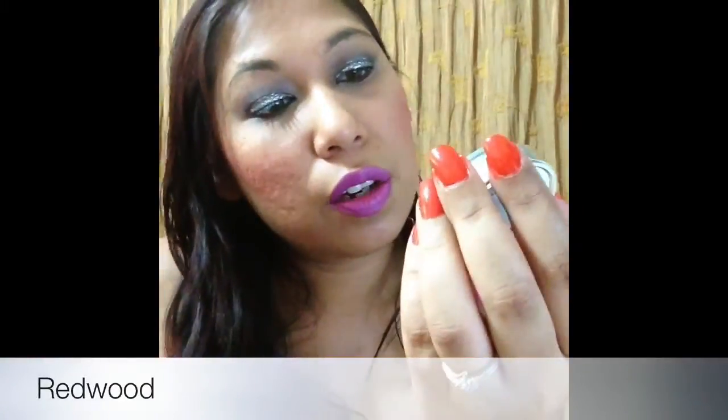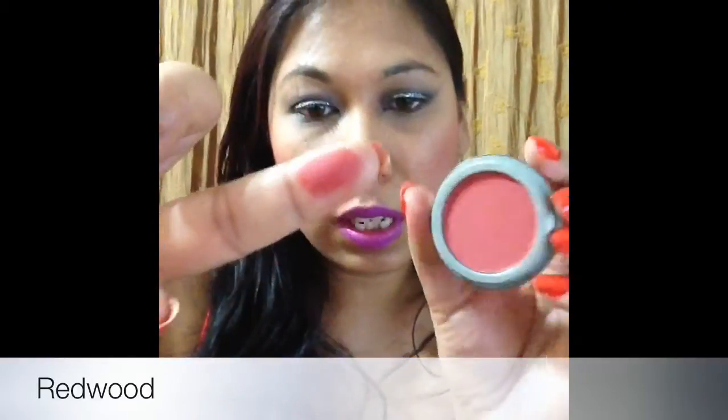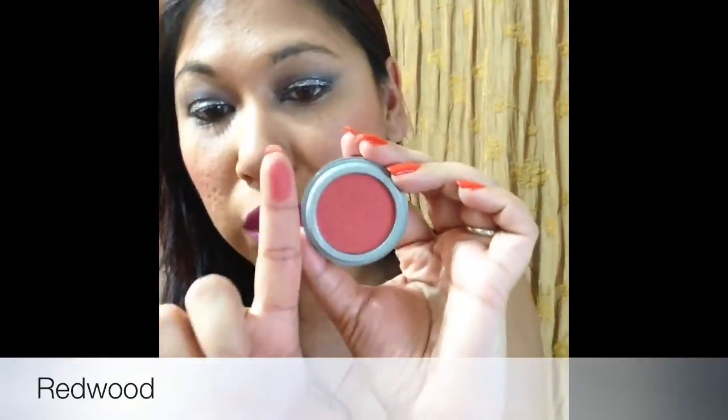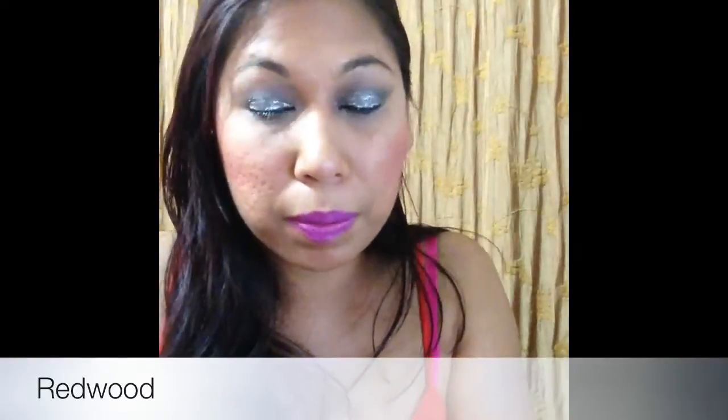Last one is Redwood, which is like a pinky red with gold and silver reflexes. Let's swatch it. It's more of a red blush, but it's not a true red. It has pink in it, so it's not really harsh. I just did two swatches. I didn't really need to because this is super pigmented.